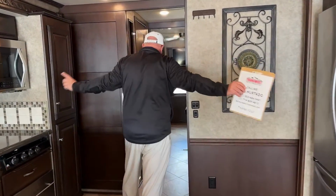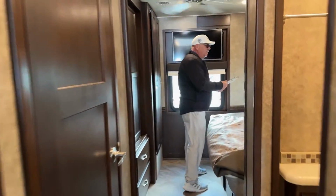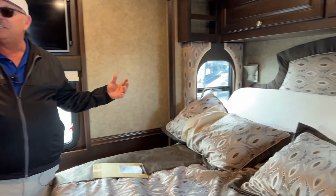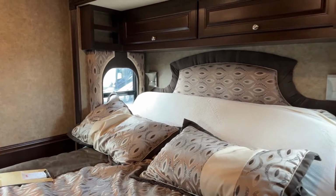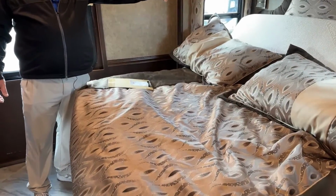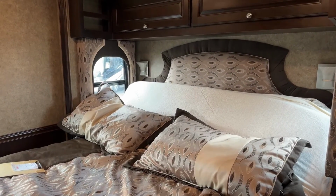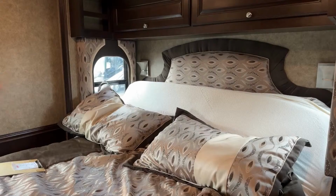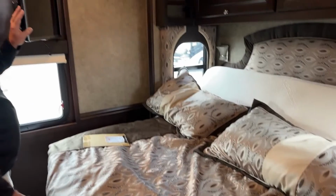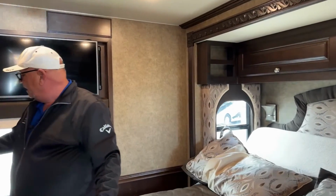Remember, 3 slides on this, so opposing slides up here make it super roomy. This is a great bedroom. With only 1 slide, it appears that it would have 2 slides because it's so large in here. It does have the power raise in the rear back there, and they have to do that because of the close proximity over here when we close the slide. But how nice is that when you're laying in bed and you want to stay elevated? Maybe you want to watch this TV over here. So super nice in that regard.